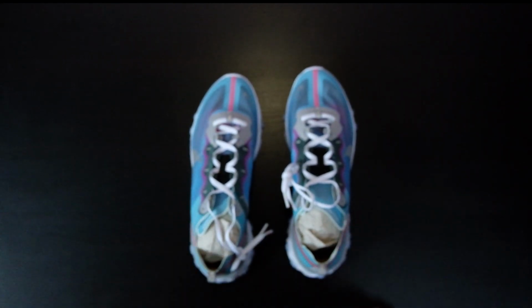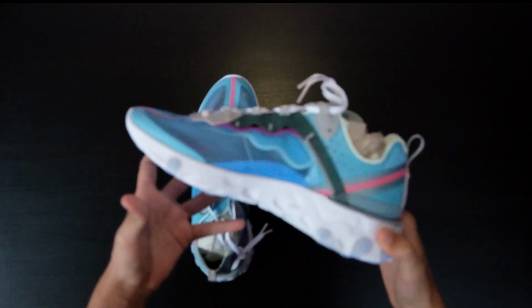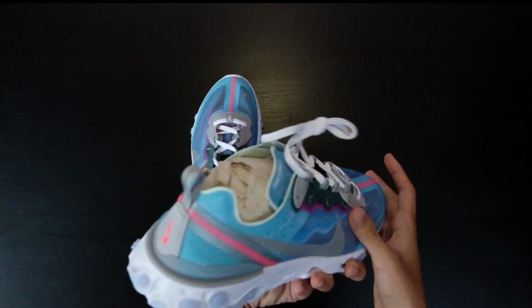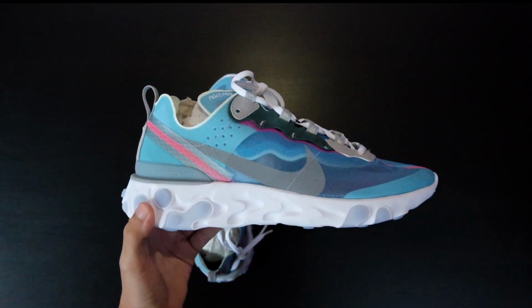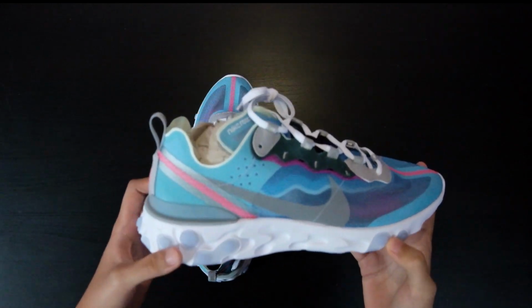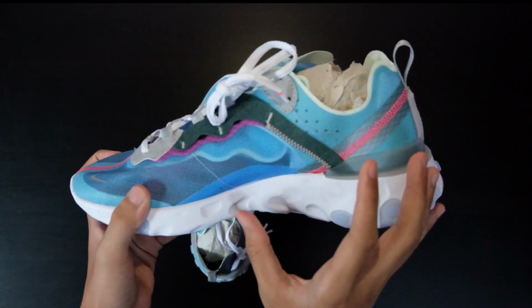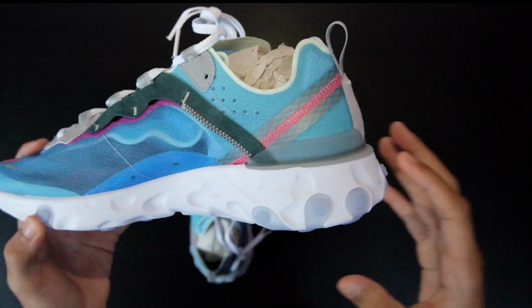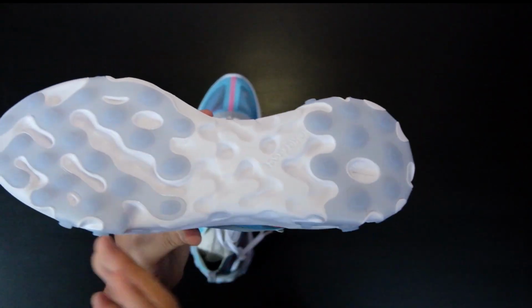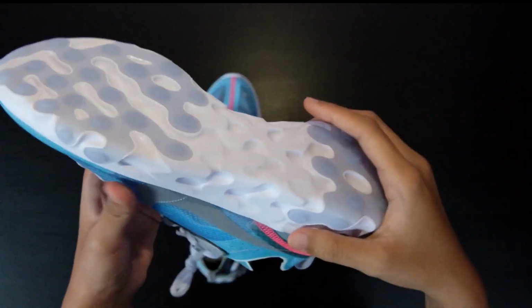This shoe first debuted at Paris Fashion Week. The Nike React 87 has a lot of silhouettes and many colorways, and I love the constructed feel to it. It has a lot of exposed pieces, and I love the React sole. It has the full React foam, similar to the Epic React.